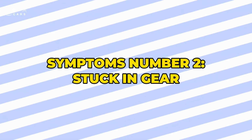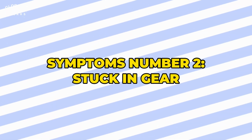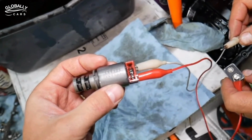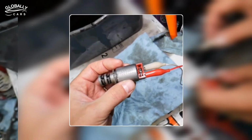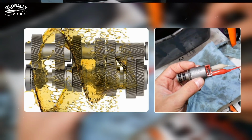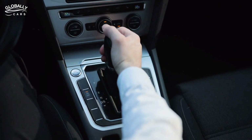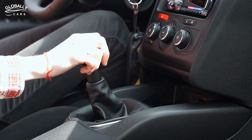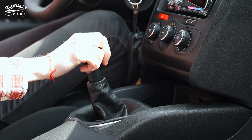Symptoms. Number 2. Stuck in gear. If your car won't change gears, a bad shift solenoid could be the reason. This happens when the solenoid can't properly control the flow of transmission fluid, which is needed for gear changes. As a result, the transmission might get stuck in first or second gear and won't shift up or down.